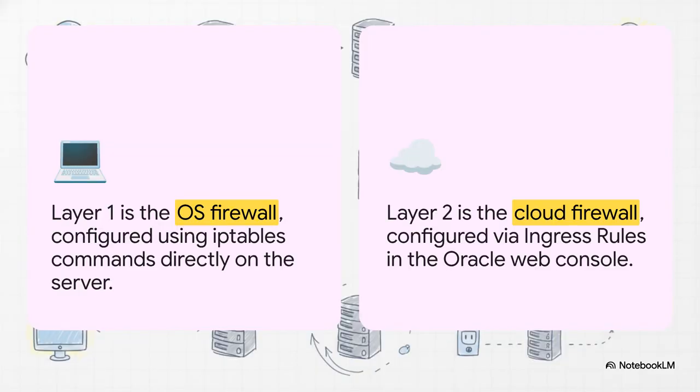Okay, so once you're safely logged in, you're probably going to want to host a website or an app, right? Well, this is where almost everyone gets tripped up. The highly confusing 2 layers of firewalls concept. If your app isn't loading, it's probably not broken, it's just blocked. Layer 1 is the operating system firewall itself. You have to use server commands to open iptables for whatever specific port you're using.